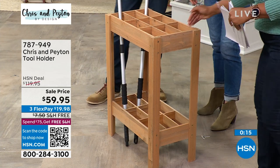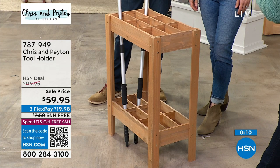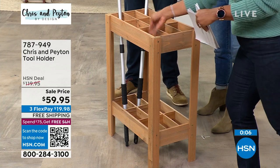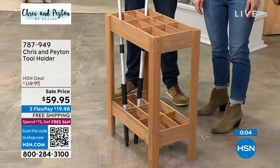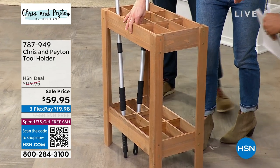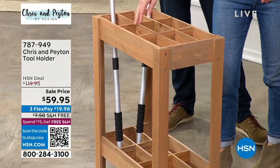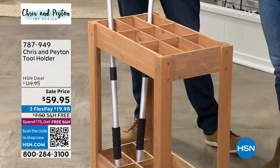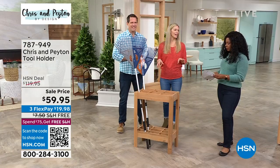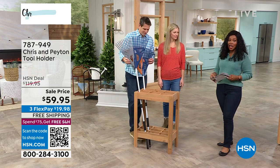You've got 9 spots. You can put more than 9 things in, but I also like, with organization, everything's got a place, and when there's an empty spot, you know something's missing. Yes, absolutely. And not only that, you can hang things over the edge too. We've got our shears. You can take your shears, hang them right over the edge. You know what you're looking for, but I like that it's an all-in-one. Get everything organized right in one spot, and then you're ready to go. You're ready to clean up your yard. I encourage you to get it, okay?